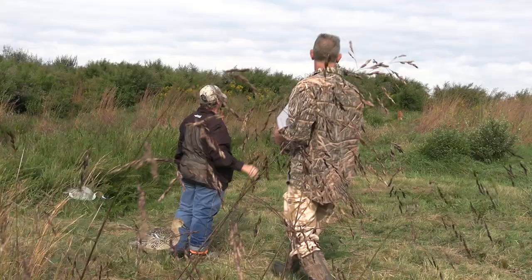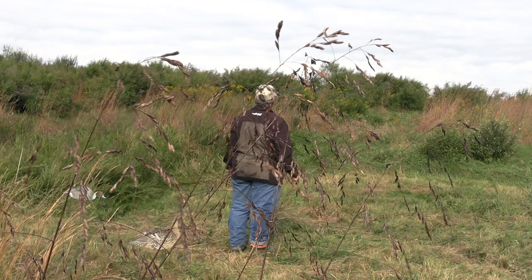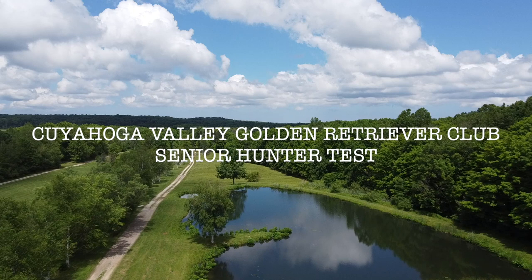Our first stop is at the Cuyahoga Valley Golden Retriever Club Hunt Test, held in Hamden, Ohio at the Buckeye Retriever Club Training Grounds. Because of the double blind, this test could be one of the more challenging senior tests that you would see. When we got here yesterday, there were the sun and the wind.